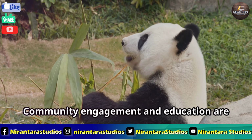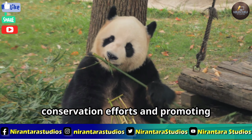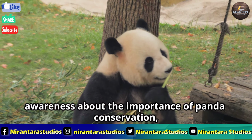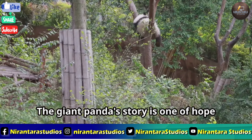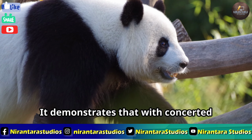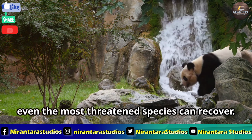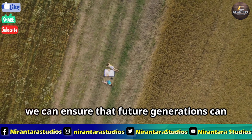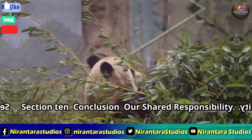Community engagement and education are also essential. By involving local communities in conservation efforts and promoting awareness about the importance of panda conservation, we can foster a sense of shared responsibility for their protection. The giant panda story is one of hope and resilience. It demonstrates that with concerted conservation efforts, even the most threatened species can recover. By continuing to invest in their protection, we can ensure that future generations can share in the wonder of these magnificent creatures.